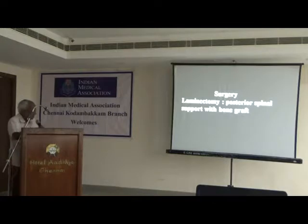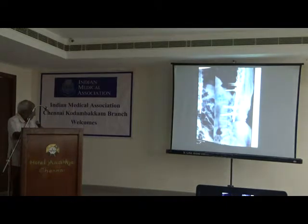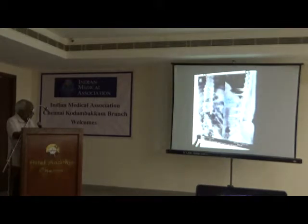Anatomy. Osseous spinal support with bone graft. With the bone graft there. This is a central lesion. These are the post-operative pictures. Various views.